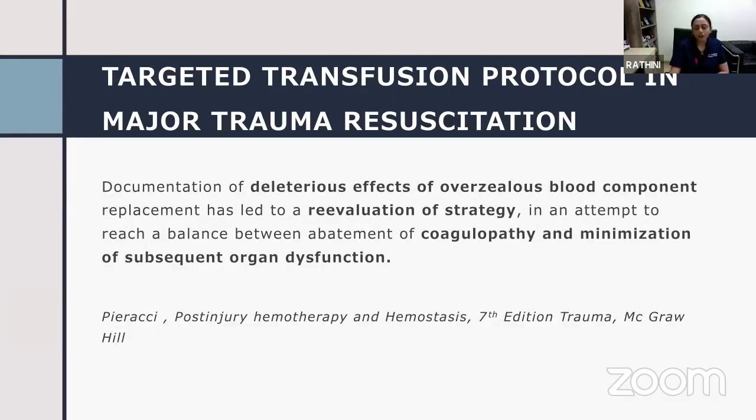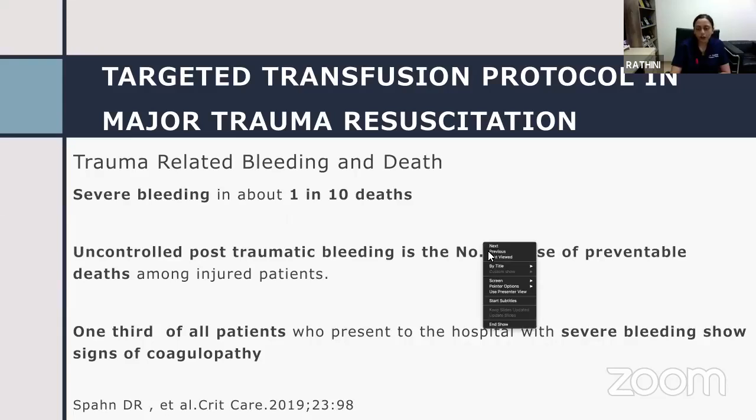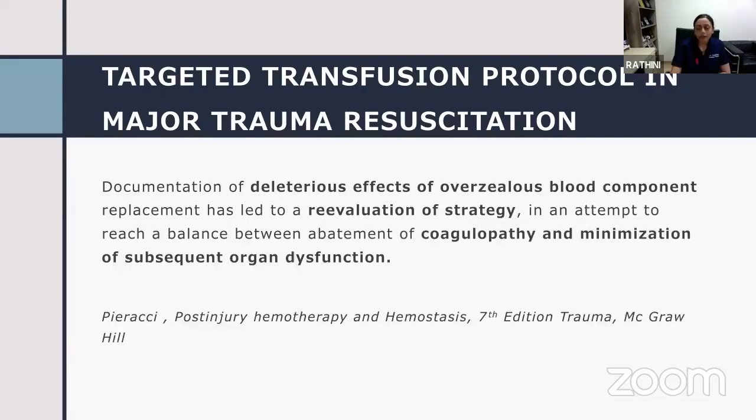In the post-injury physiology and hemostasis, as mentioned in the 7th edition of Trauma by McGraw-Hill, there were numerous documentations of deleterious effects of overzealous blood component replacement that have led to a reevaluation of strategy, in an attempt to reach a balance between the abatement of coagulopathy as well as minimization of subsequent organ dysfunction.